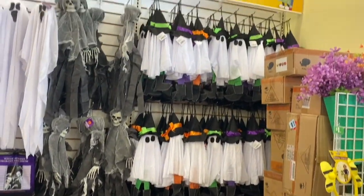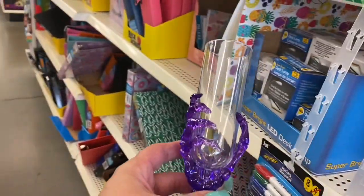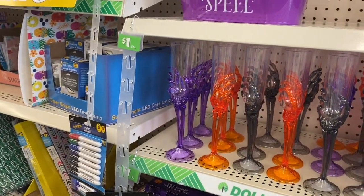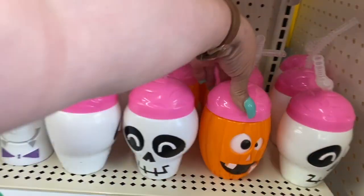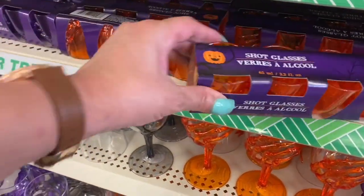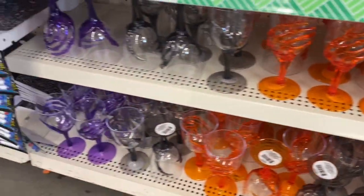And let me just scan this wall for you here. These are the cups. Oh, look at this. These are the little champagne glasses with the little skull hands. And the purple, the orange, and the black. And there's the little sippy cups. So you have this pumpkin. These are the kinds you have, guys. And then these are what? Little shot glasses. That's really nice for Halloween parties. And then you have the wine glasses along the bottom.